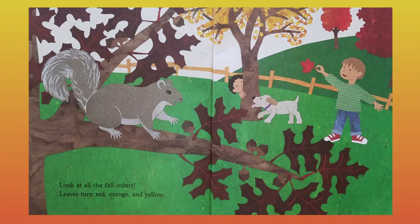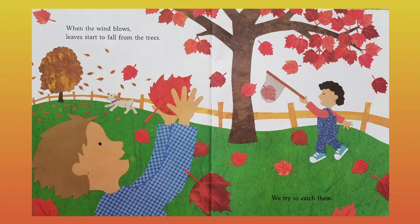Look at all the fall colors. Leaves turn red, orange, and yellow. When the wind blows, leaves start to fall from the trees. We try to catch them.